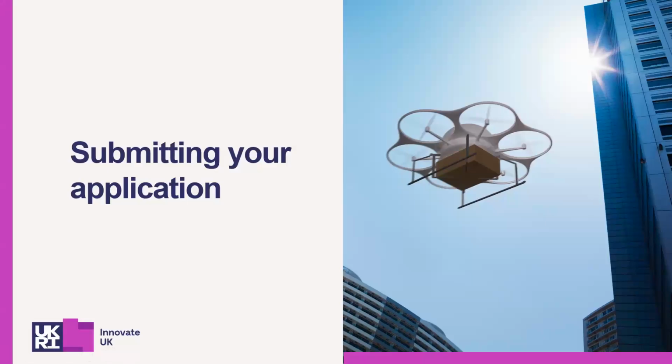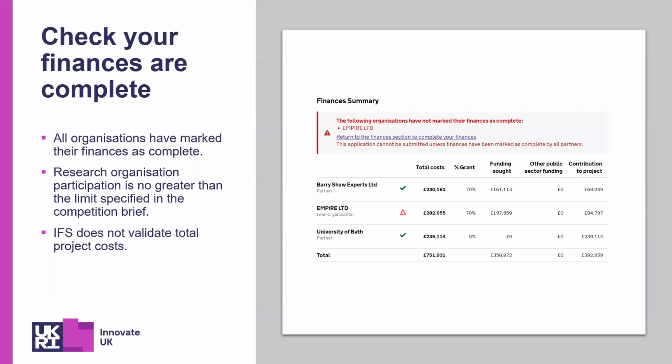Submitting your Innovate UK competition application. Before you can submit your application, you must make sure that your finances are complete. To do this, you have to make sure that all organisations have marked that their finances are also complete.